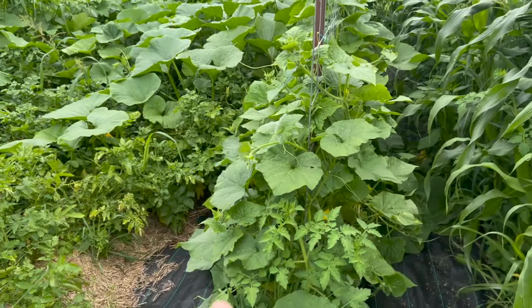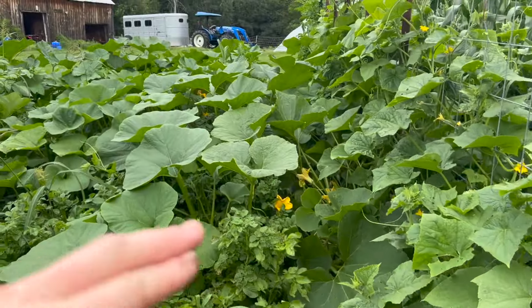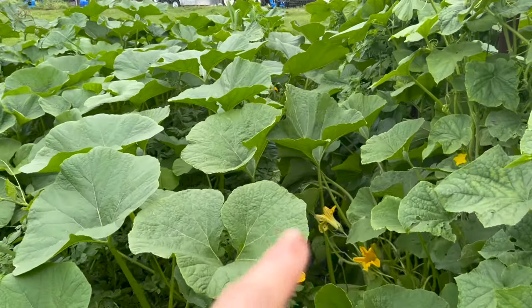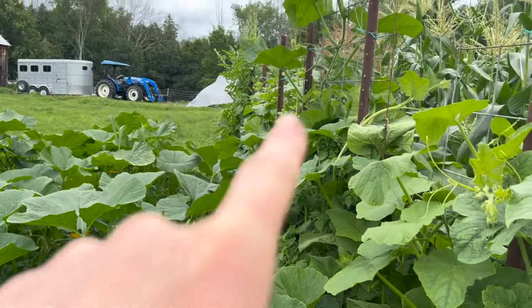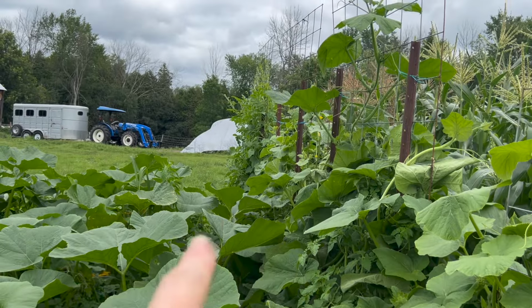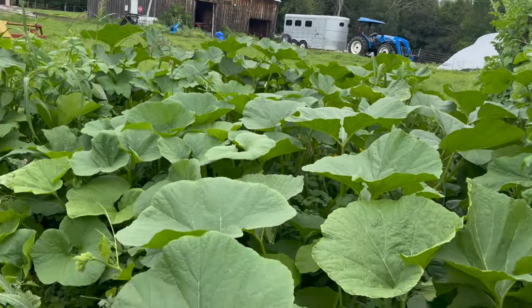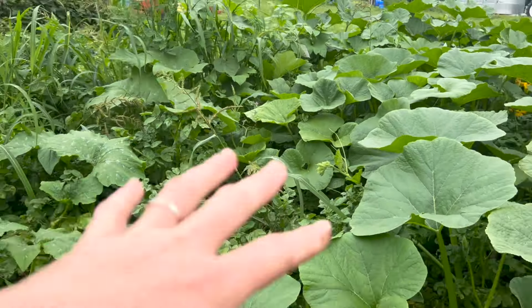And then here I have cucumbers going up this trellis. And then I have some squash going up that trellis, and then some more cucumbers, and then I have watermelon and cucamelon there down on the end. This is potatoes in here.